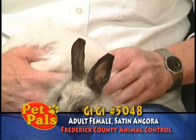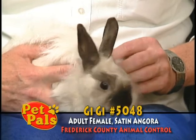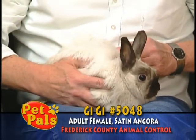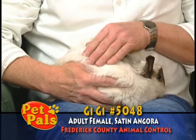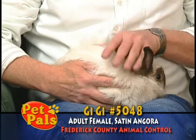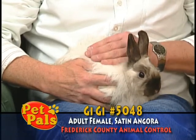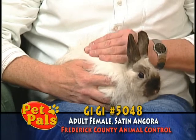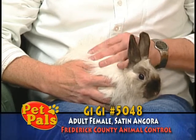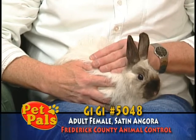offer that service. Gigi is an adult female rabbit, and we do spay and neuter bunnies before you adopt. One of the nice things about having a spayed or neutered rabbit is that some health problems are avoided by spaying and neutering, as well as some temperament problems. When female rabbits are in the mood for nesting, they can be a little aggressive and territorial. So by spaying them, you can remove that kind of behavior issue, and it makes them a nice pet.